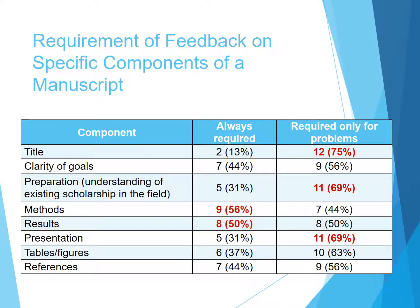On the right side, you'll see areas that might only be required if there's a problem. So for example, the title. Oftentimes the title isn't really the most important thing to comment on. But if the title is misleading, if the title doesn't match what the manuscript is, or if there's some sort of inconsistency there, that's important to make a comment on.